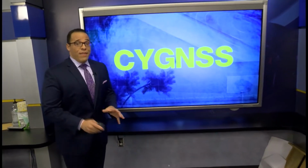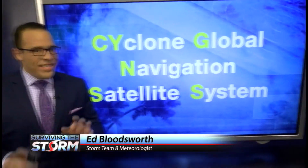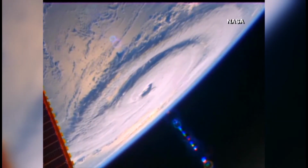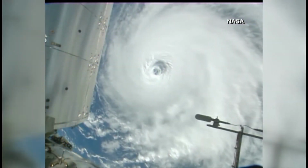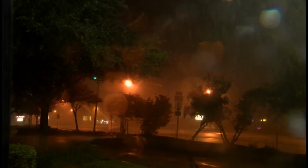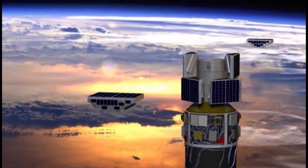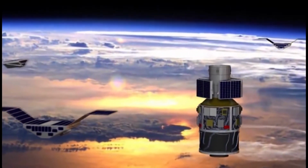Cygnus is an acronym, and it stands for Cyclone Global Navigation Satellite System. It sounds complicated, but the goal is simple. The immediate goal is to make measurements of the winds in the center of hurricanes for the first time. It hasn't been done before from satellites. We needed to be able to penetrate through the heavy rain, and we needed to be able to make the measurements more often. And this technique that Cygnus uses enables both of those features. The project is a collection of 8 microsatellites, each one no larger than an airline carry-on suitcase.